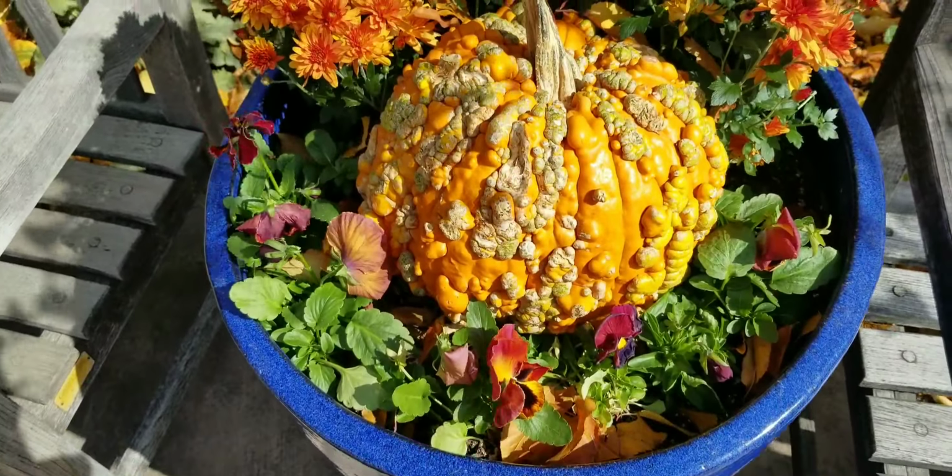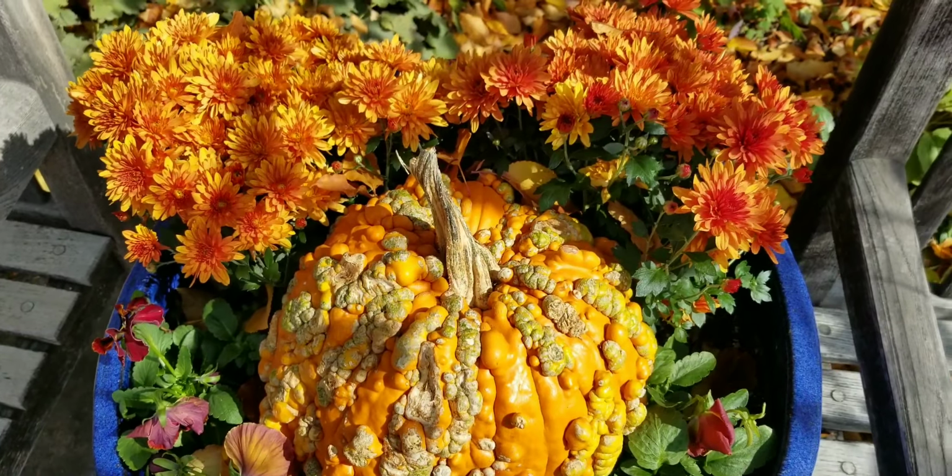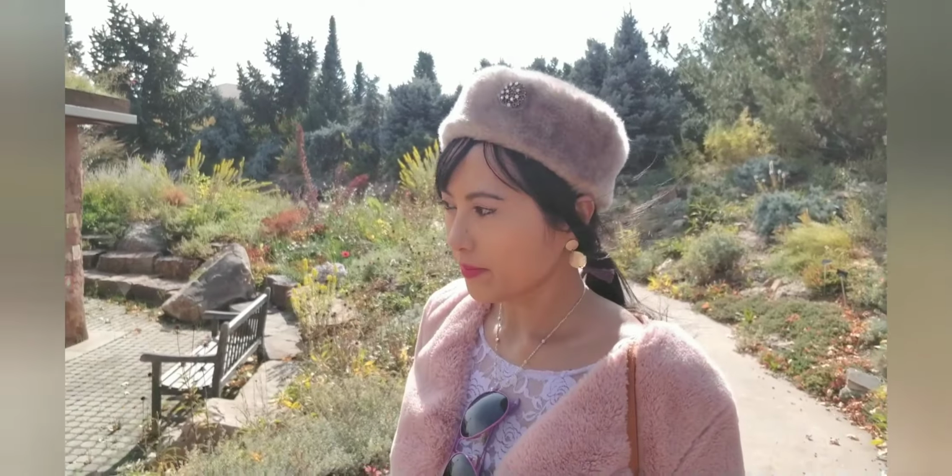This pumpkin has a lot of wrinkles. Interesting. So windy.